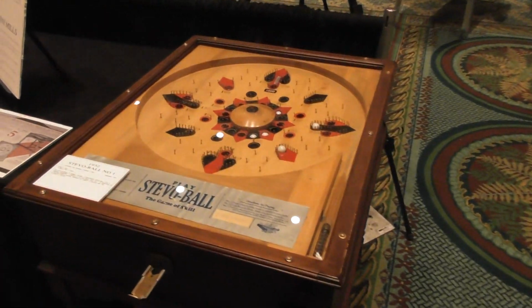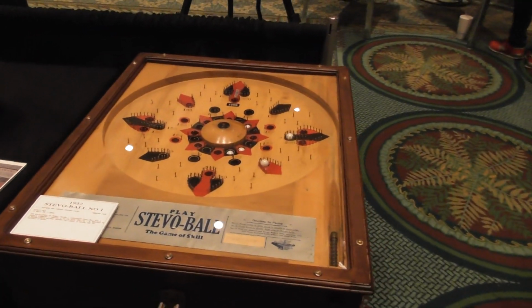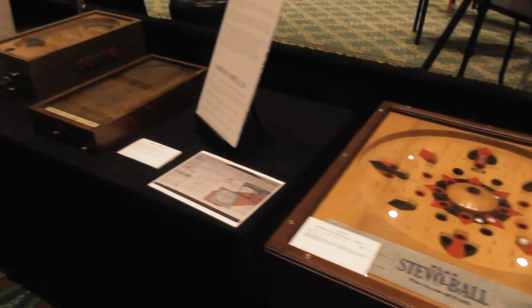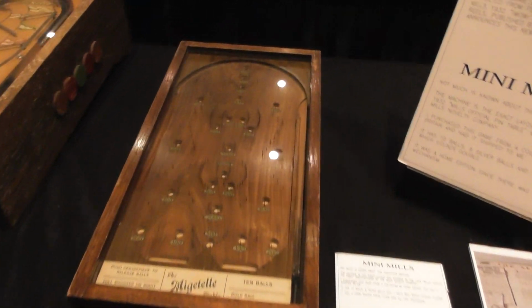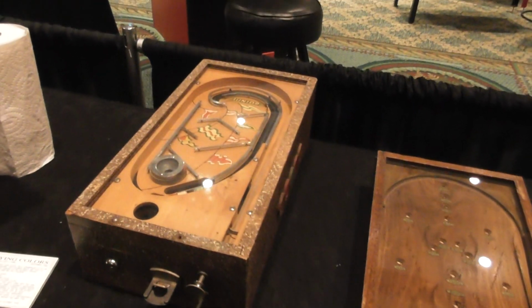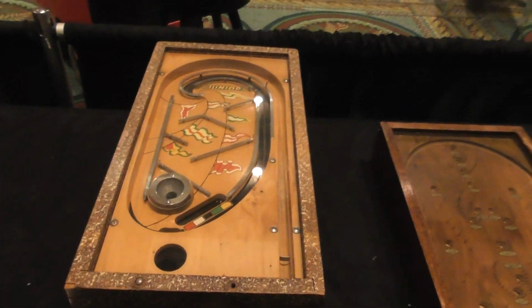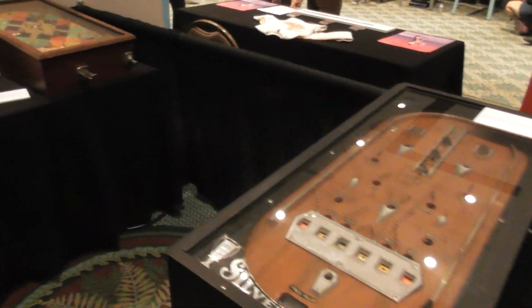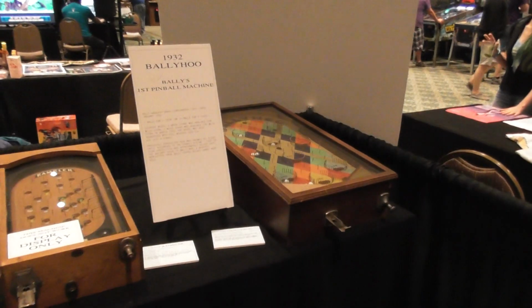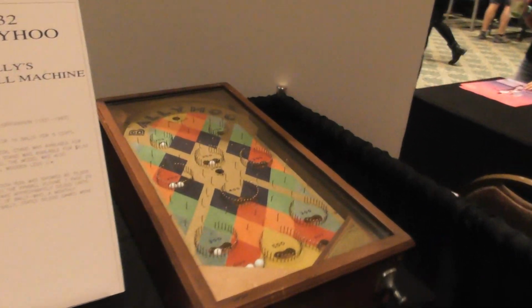But this is really cool. We're in the Pinball Museum now. Stevie O'Ball. Magento. Flying Colors Jr. Now, what's really cool, some of these do work, so you can actually play them. Here's the first Valley machine ever made. Ballyhoo!